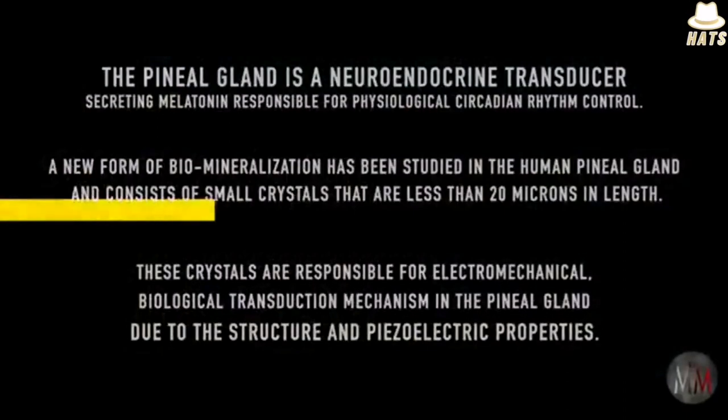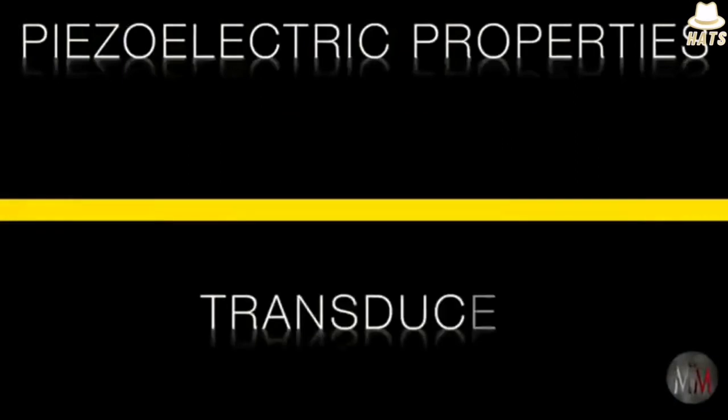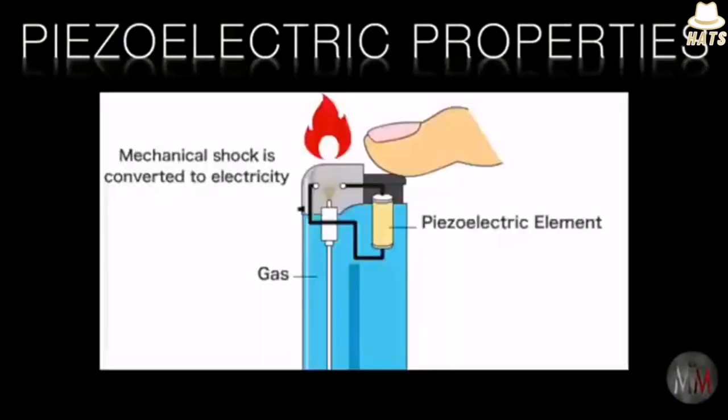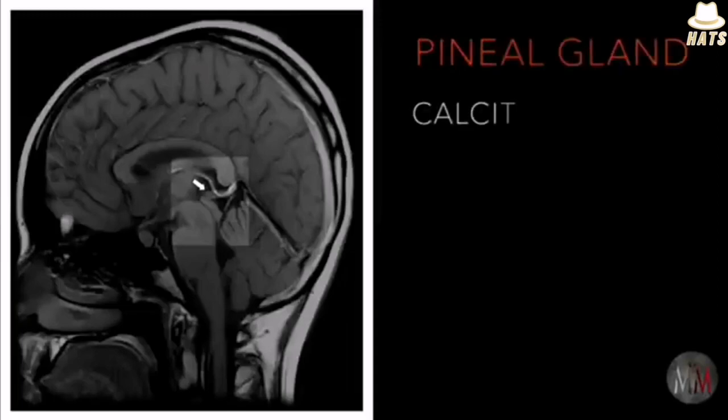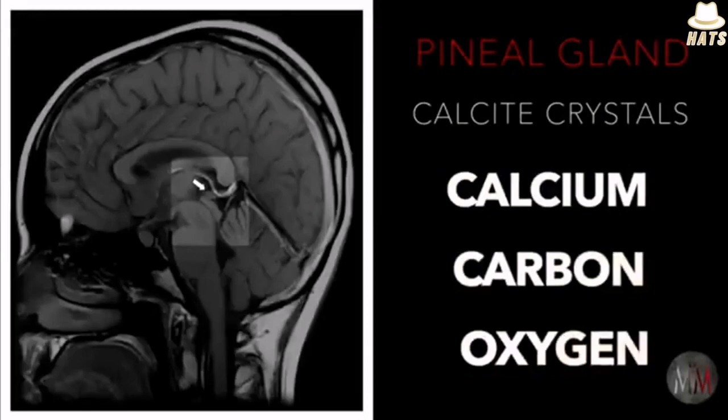That's a lot of words to digest, but let's break it down into two meaningful points. The key words here are piezoelectric properties and transducer. The piezoelectric effect occurs when you apply pressure to certain materials and that mechanical stress is changed into an electrical charge. To put it in simple terms, the pineal gland contains calcite crystals made of calcium, carbon, and oxygen, and because of their structure, they express this effect.